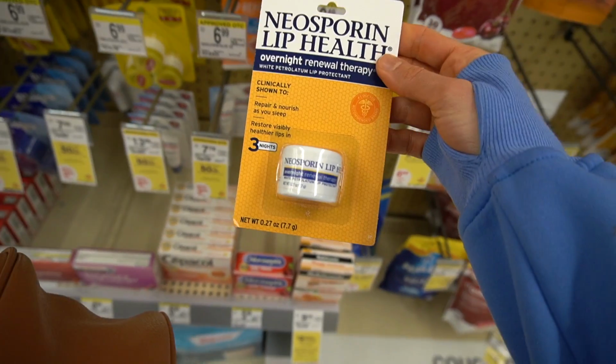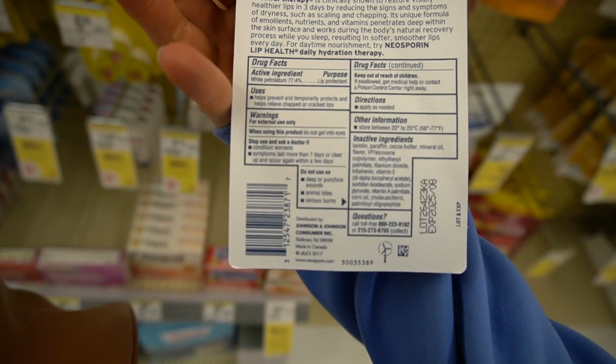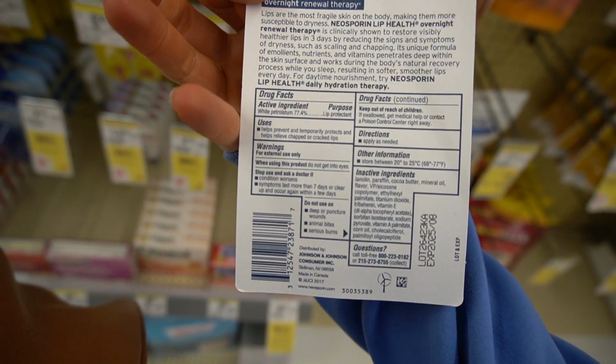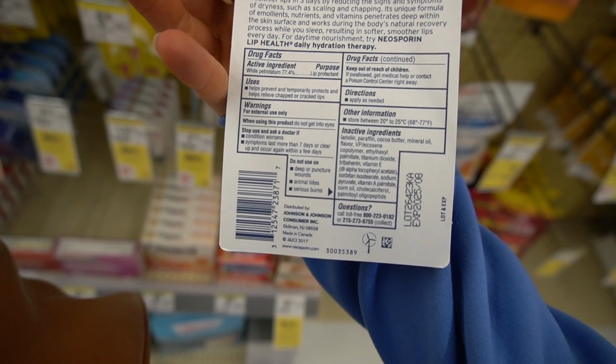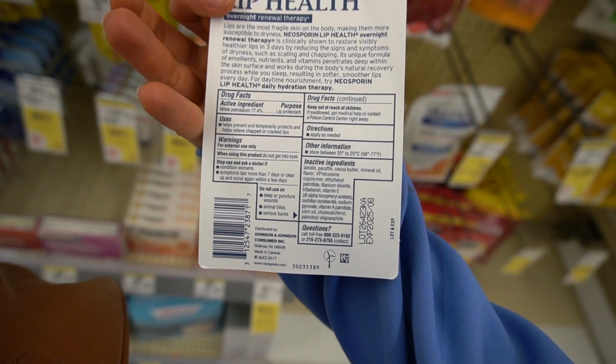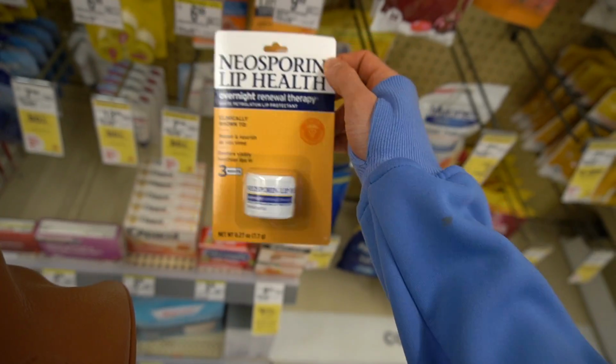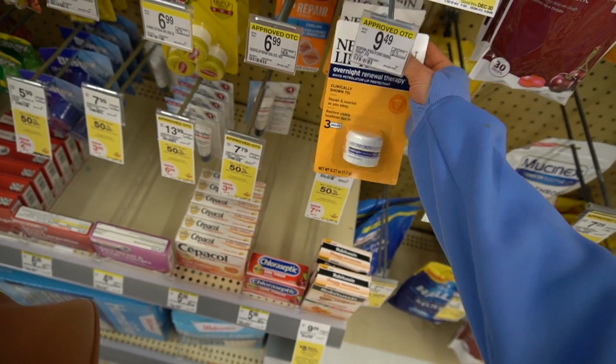Neosporin even has a lip balm. Look, white petrolatum. Is that all that this is, or is it white petrolatum plus antimicrobials? No, this actually looks okay. All right, I'm not seeing the bacitracin then in this. This actually looks like it might be pretty good. As I ragged on it, $9.49.